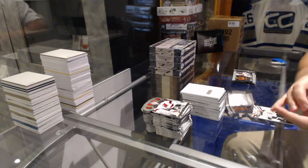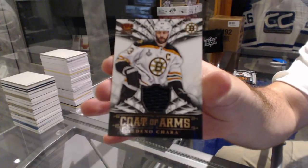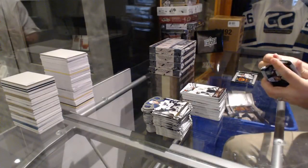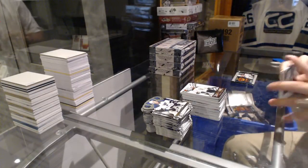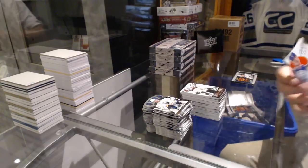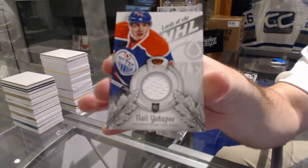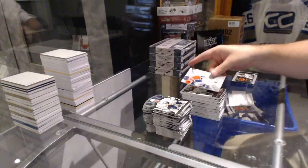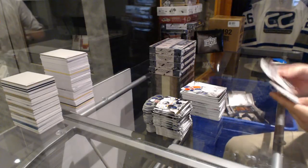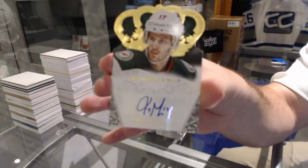For the Boston Bruins, coat of arms jersey, Zdeno Chara. You want Gordie Howe? Okay, so very, very little expectations. Good to know. For the Edmonton Oilers, Lords of the NHL jersey, Neil Yakupov. For the Minnesota Wild, Sovereign Signatures, Torrey Mitchell.